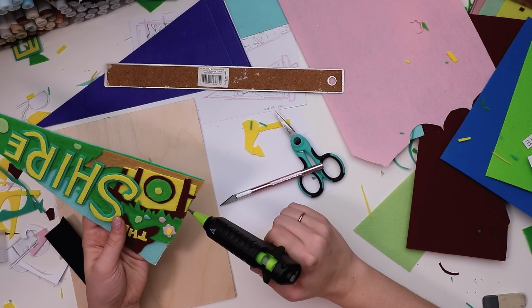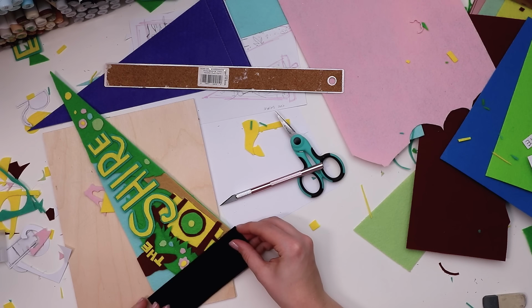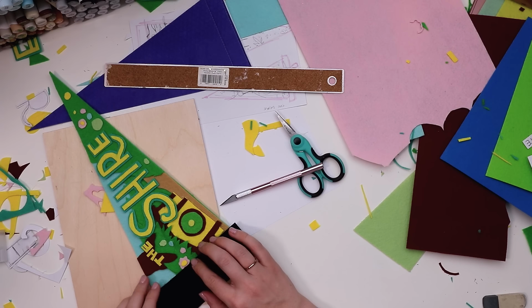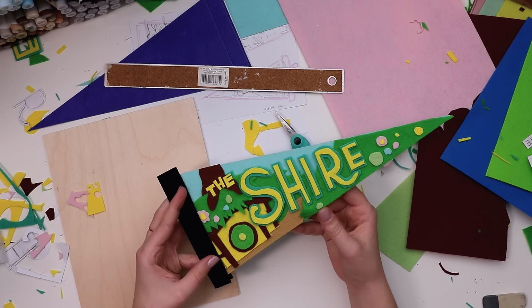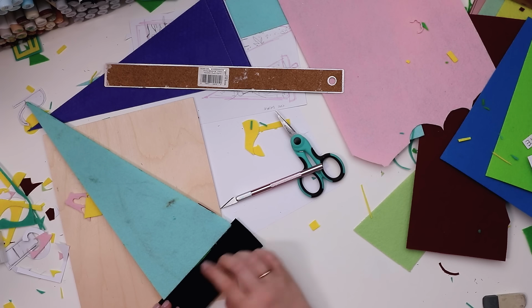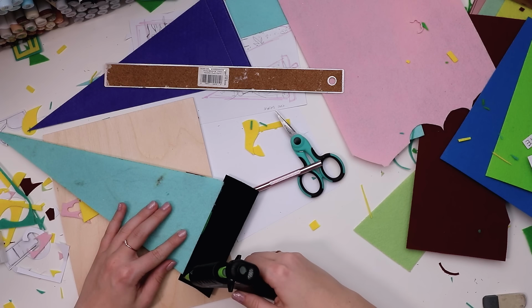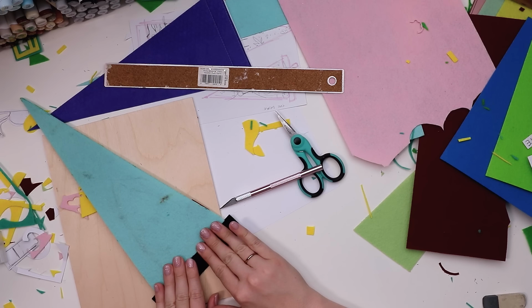Lots of glue. We want this very sturdy. Whoa, this got dirty back here. Oh wait, no, that's from the sketch. Then we just fold that piece down. I was gonna try and leave an opening to stick a stick in it. I just don't know how well it's gonna work. I just gotta stand here.